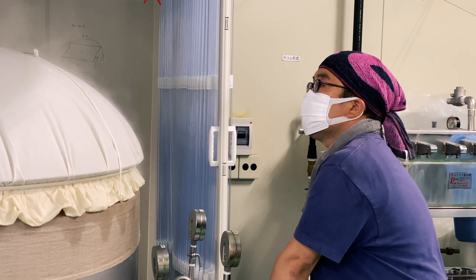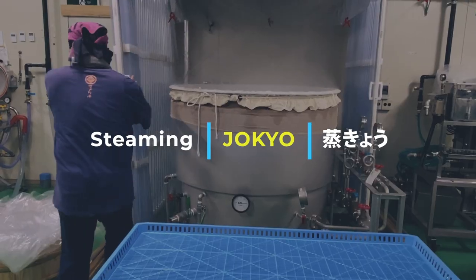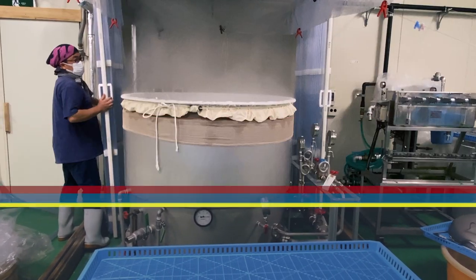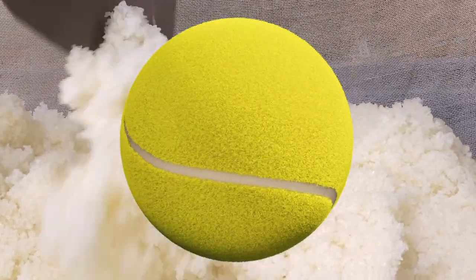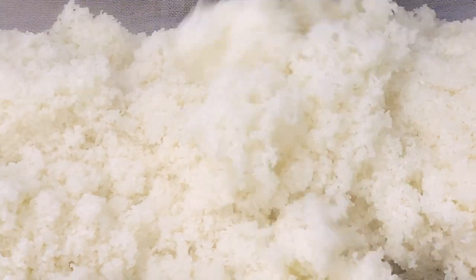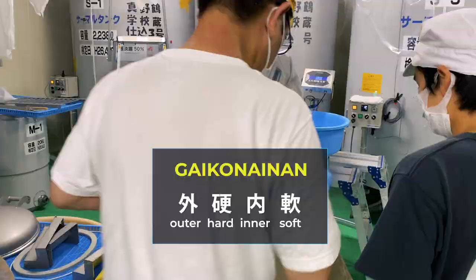This batch will be the last lot to be kojified, and forms part of the rice mix for the last addition to the main tank on day seven. The aim is for the grains to be evenly cooked, to be firm on the outside and soft on the inside, like a tennis ball. A concept elegantly expressed in one Japanese word, gaikonainan, brilliant.